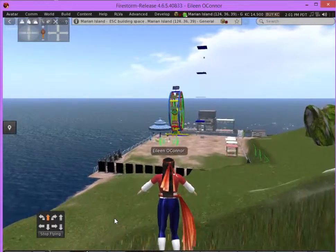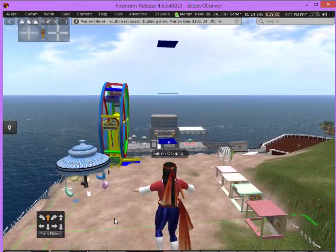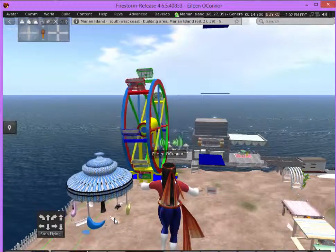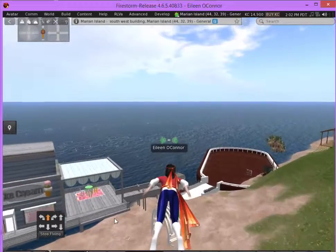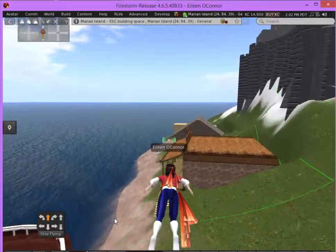Now over in the southwest corner, there's a sandbox. You can build things there, but put them in your inventory because they won't last. Here though, you'll see that I got some amazing scripts from Linda Kelly. There's a Ferris wheel that you can take. There's also a merry-go-round, and here's a skating rink. So those are from Linda Kelly. Also over here, you'll find that there are some other buildings you can take.